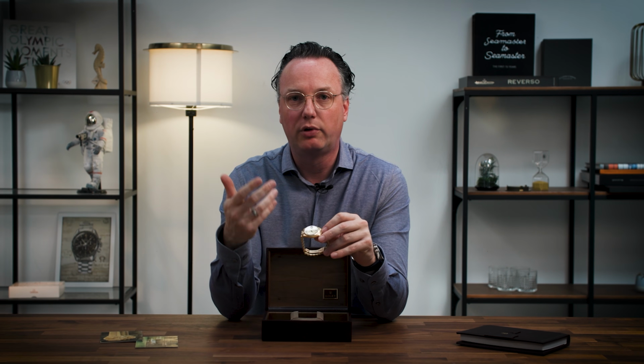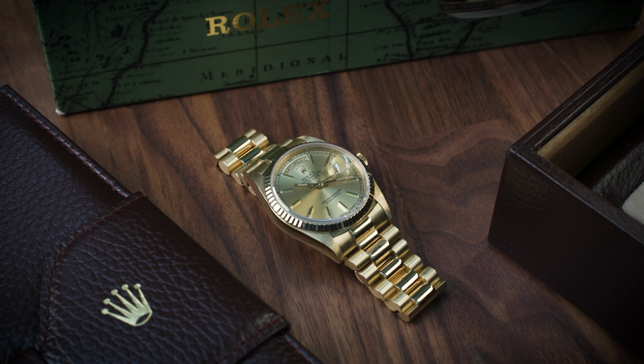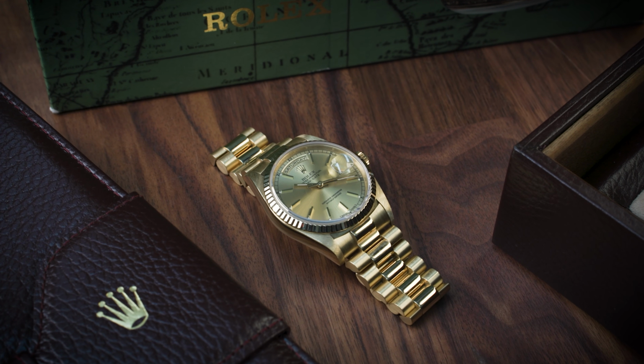You can also see it with the Rolex Explorer, for example. They went from 36 to 39 and now back to 36. I believe that 36 is the sweet spot for watches like this, the Day-Date, the Datejust and the Explorer.